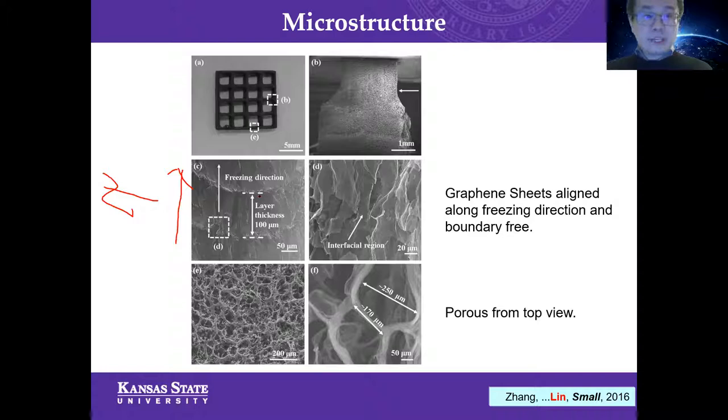And here, the second thing. So we know the layer thickness of the printing is around 100 micrometers. So you can imagine a kind of boundary here, right? However, if you zoom in, it's actually boundary free. We do not see the boundary. If we check the top surface, we can see the pore size.